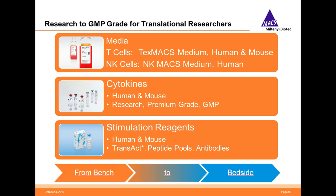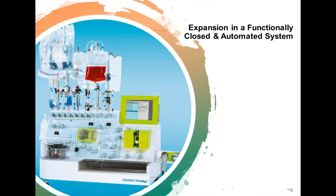As mentioned, the GMP availability of TransAct is not restricted only to that, but also we have that for our media and cytokines. And so our cell culture portfolio really is primed for individuals that are looking to translate their research. Aside from just the products, we also have a platform that allows you to expand cells. And this is the CliniMACS Prodigy. The CliniMACS Prodigy allows for the expansion of TILs in a functionally closed and automated system. Next, we'll show a brief video highlighting some of the capabilities and features of this platform.